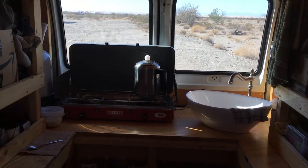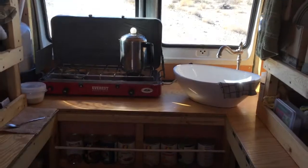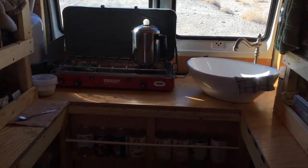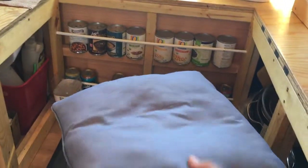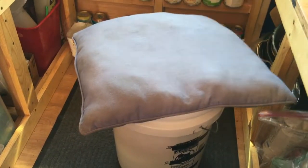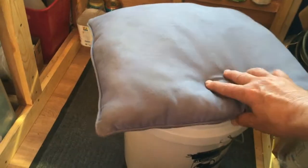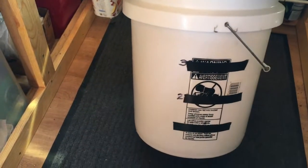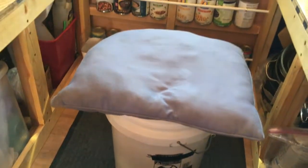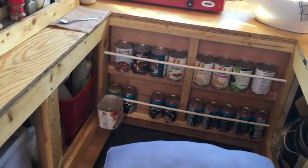This is the kitchen when I'm not cooking outside. Got the sink, stove. Down here is a little stool. It's a 5-gallon bucket that I sit on, and it works really well. That also serves as my dirty laundry basket. And when I'm taking a shower, I've got gallons marked off there. I'll use the same bucket. I'll just put everything into a bag and use the bucket for the shower.